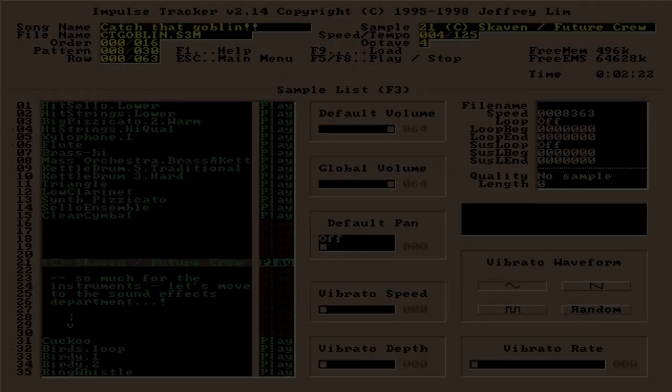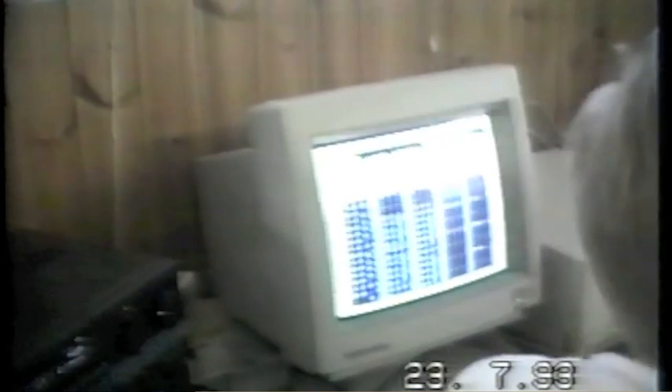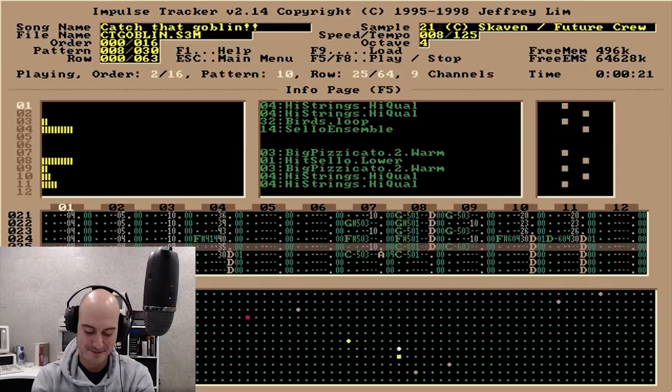Well, demos in related, I guess I made this silly song called Catch That Goblin, and it won the song contest, and then I tried the same trick again. I made a sequel to that song and it also won. When I tried it the third time it didn't work out anymore, but anyway, those two were pretty high. They were great pieces.